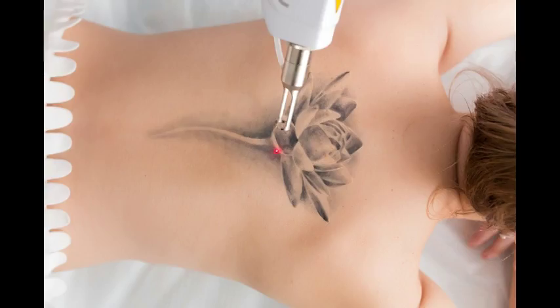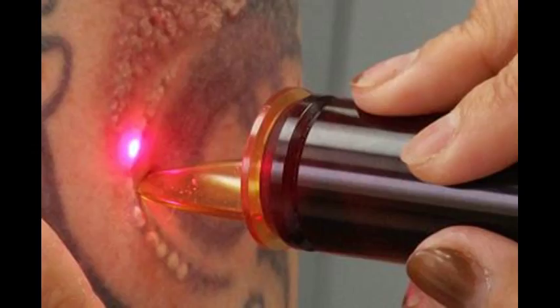One treatment isn't going to do it. You probably realize this by now, but multiple treatments will be required. Unfortunately, the number of sessions isn't something that can be predetermined during your initial consultation. Be cautious of your technician giving you a standard 6 to 10 treatments answer. That number could be much higher.